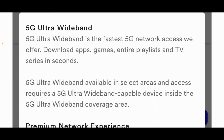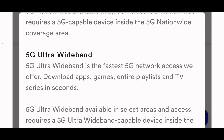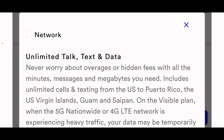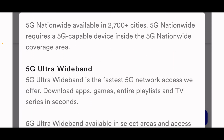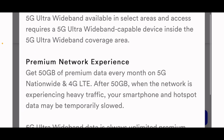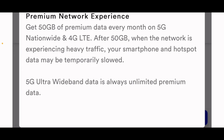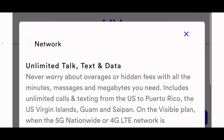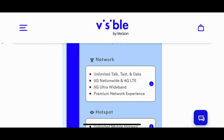And then right here basically breaks it down for you. It tells you you can connect to millimeter wave, basically downloading apps, games, entertainment playlists and TV shows in seconds. That's millimeter wave. So you get access to millimeter wave and access to C-band unlimitedly. You see it right here in the fine print, right down here. 5G Ultra Wideband data is always unlimited premium data. There you go. For $45 a month, including taxes and fees, you cannot beat this plan. This is the best plan from Visible.